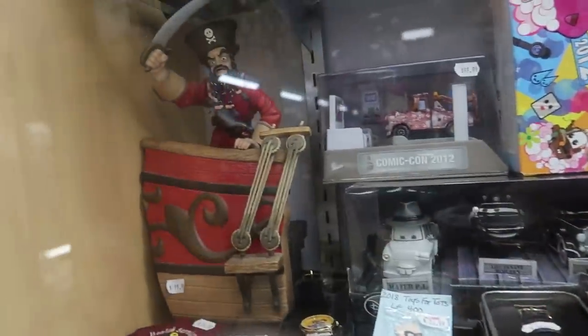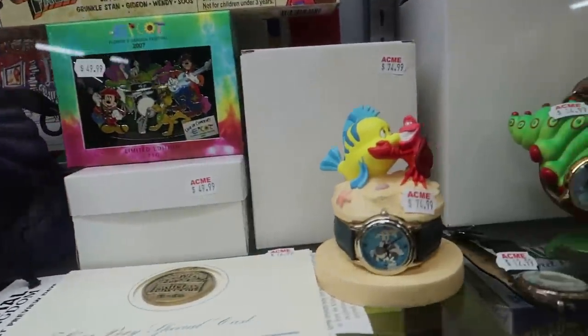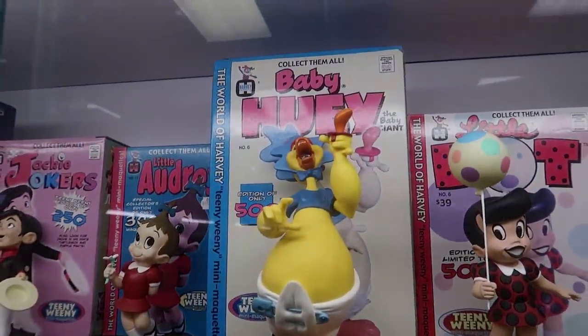Here's another really cool case. This Sleeping Beauty snow globe. And then the Cave of Wonders from Aladdin. Oh, and there's this Little Mermaid and A Bug's Life stuff. Oh, and look up here, that's Baby Huey. And that was ACME SuperStore, which is insanely gigantic, but insanely amazing. The cases are set up so great with the figures. There's like dioramas and everything, and everything is orderly. There's aisles for like each fandom. It's a really cool store.